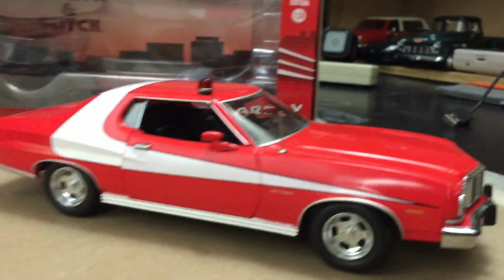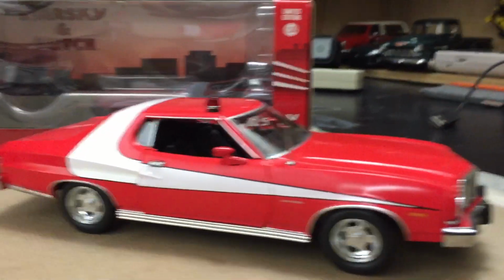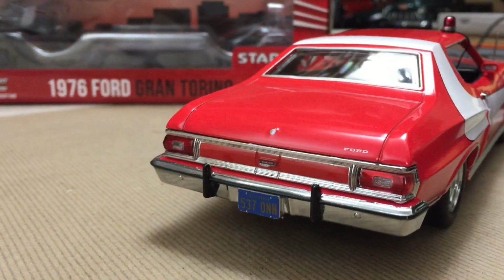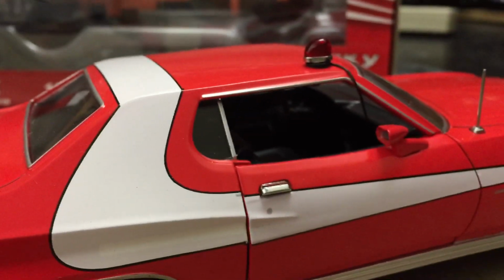1:24 scale. I'd say the scale is pretty close. These cars are pretty large. Yeah. Real cool car. It's the back. See the deck lid again. You got a small window. The quarter window is real tiny. A little off.